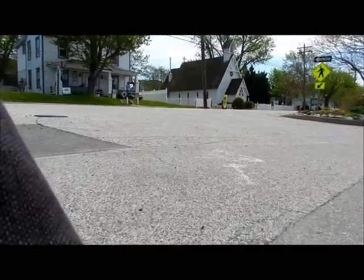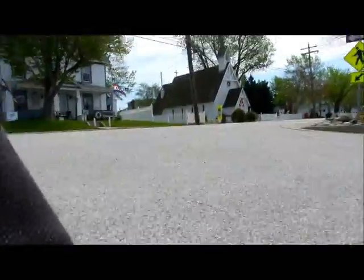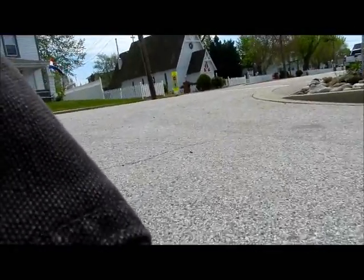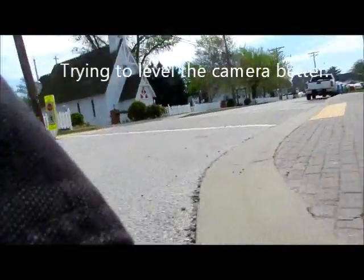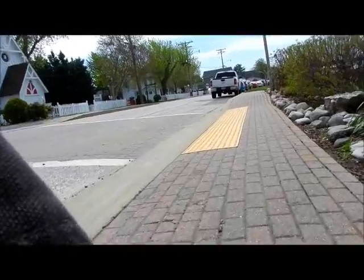It's nice not being on the pier anymore because of the bumps. The wobbling is like taking steps. Oh, I am pushing every time. I have a car behind me. But that's okay, they can wait. Alright, up on the bricks.